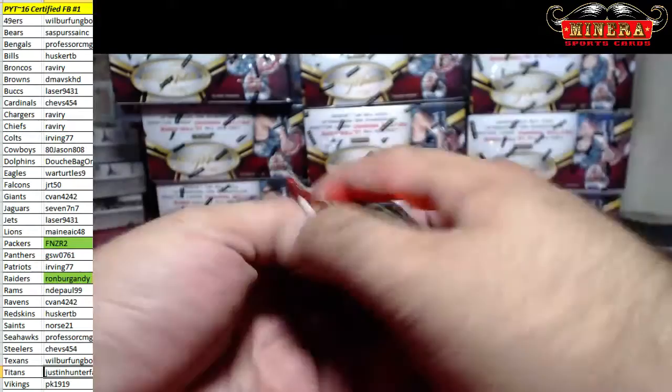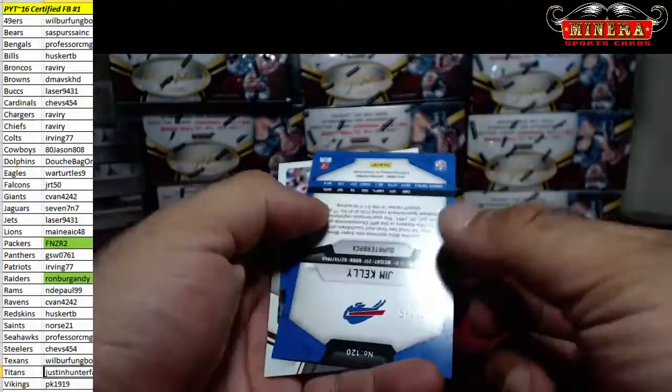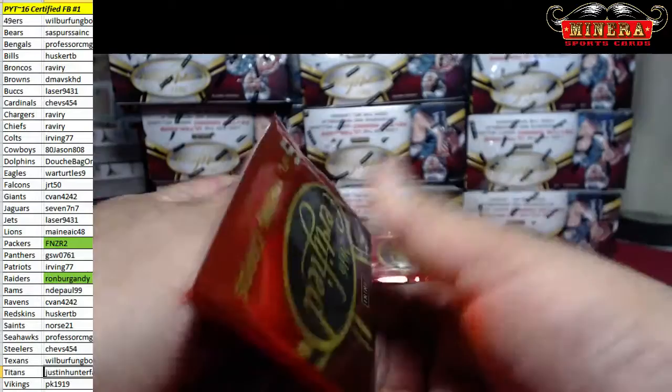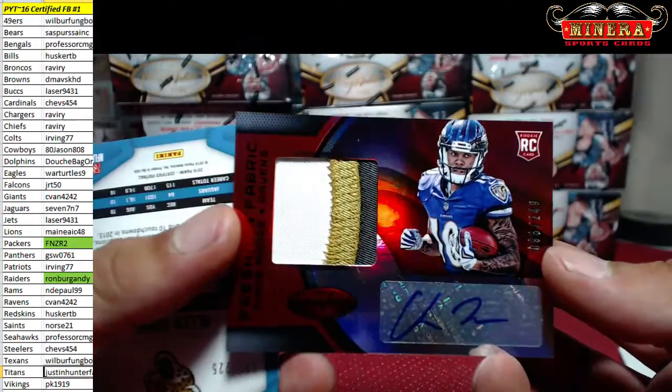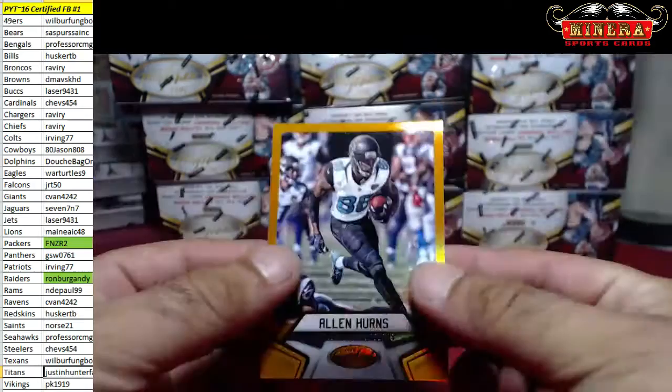Bob Greasy. Super Bowl. Ben Roethlisberger, certified Sundays. Jim Kelly Immortals for the Bills out of 225. Tom Brady. Redskins. Todd. Oh, he's not here. Chris Moore for the Ravens. Nice three color rookie patch autograph numbered to 249. Thank you, Jake. Who's got them Ravens? Craig, C-Van, 4242. And an Allen Hurns, orange, 139 of 225 for the Jaguars. Los Jaguares.